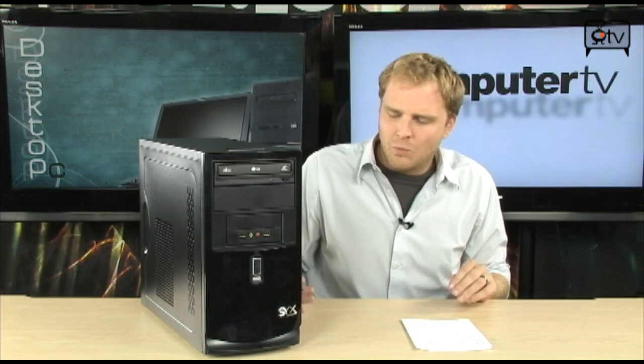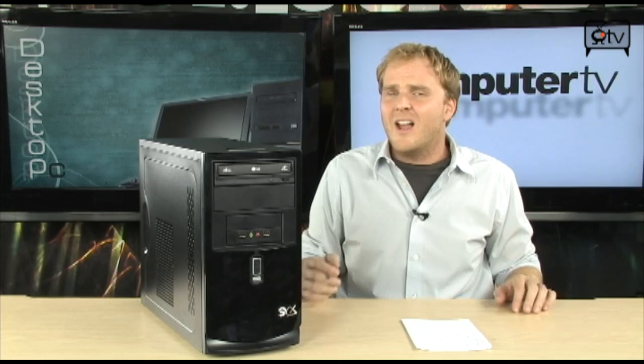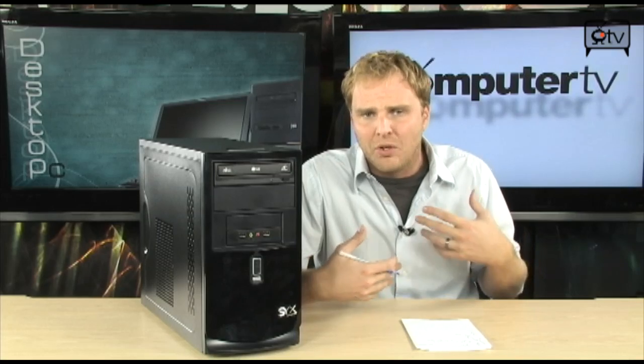So when you look at it along with the price of Windows 7, this is a very high value system and very upgradable, a perfect place to start if you already have components that you want to transfer to another system, or if you just don't want to spend a ton of money or a ton of time building your own. Take a look at this, the Systemax Ascent K24.